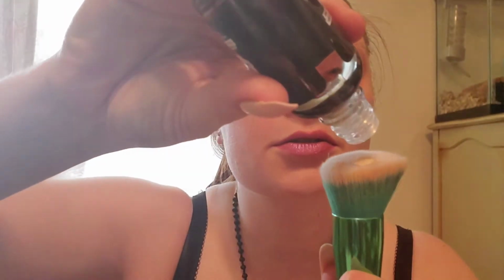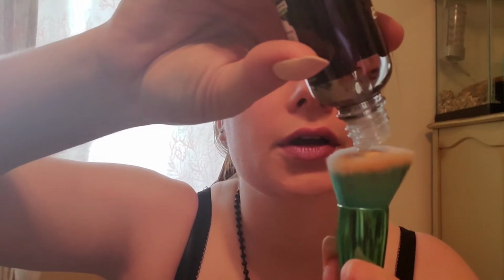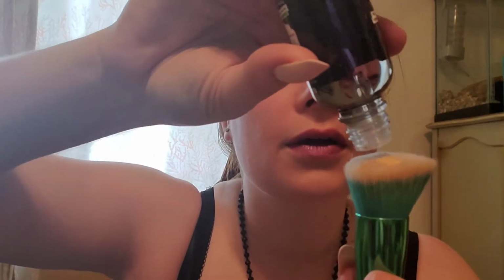Okay, so I've got the primer on. Now we're going to try with the foundation. So what I'm going to do is put a couple of pumps on my foundation brush. We're going to open this bottle of the oil, and then we're just going to try a few drops of the oil.